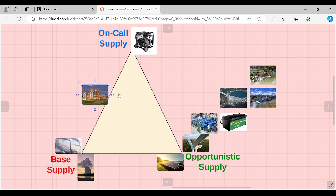Okay, now in contrast, the simple cycle gas turbine, which I've represented by this little picture, is essentially a jet engine. And this is one of the cheapest ways to generate power from natural gas. You can turn it on quickly, you put gas through it, you burn it, it creates power, and you send that to the grid. They're quick to turn on, and you can adjust the capacity on these. So that on-call supply I'll put right about here. It's right at the very top. This is on-call. We can adjust this one really well.